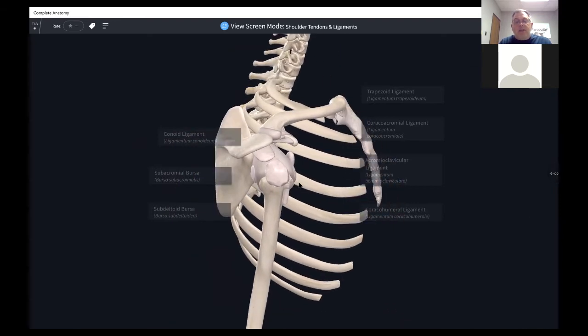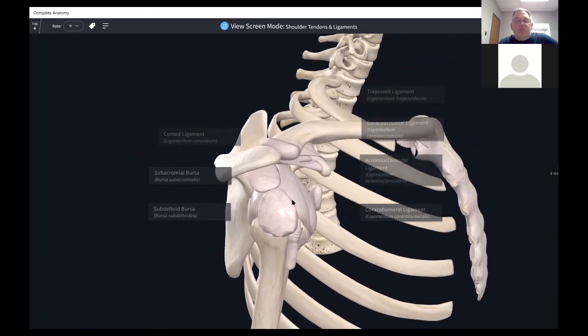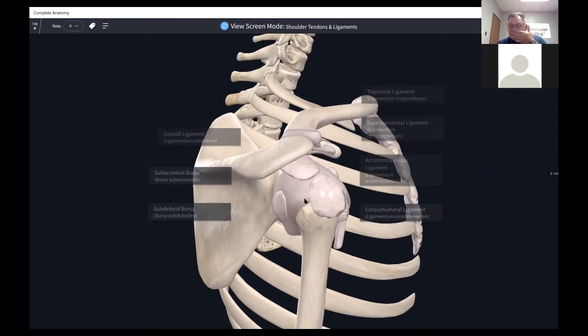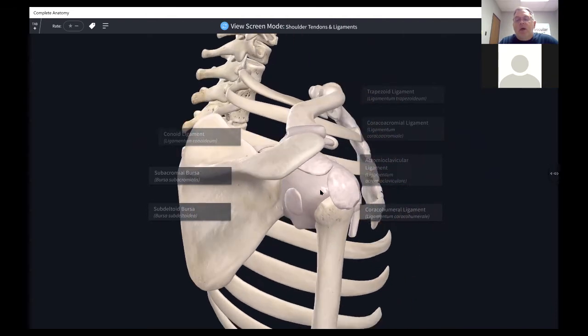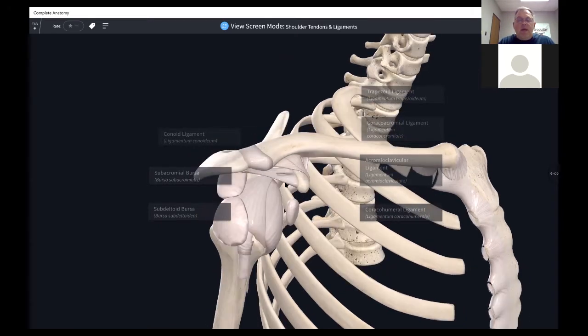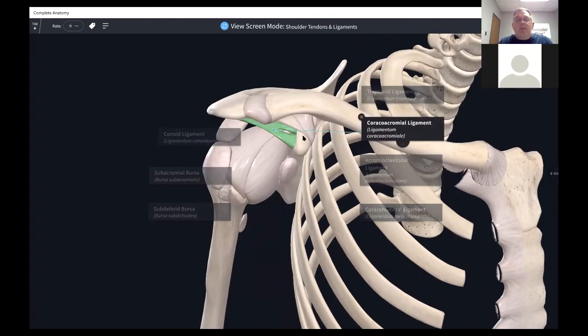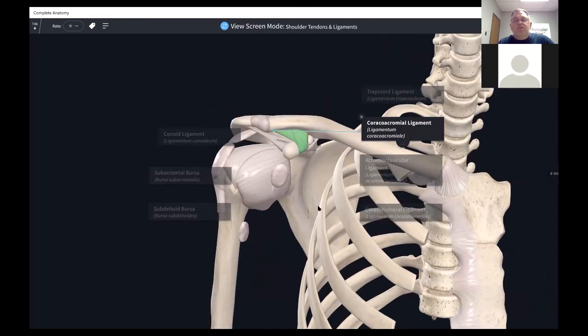So most definitely, we're concerned about the subdeltoid and subacromial bursa. Again, in this illustration, it shows them as two distinct structures. Really and truly, they're contiguous. It's one piece. However, we will look at different ways of needling into the bursa itself that can target each one individually if that were the case. Other ligament of concern also, the coracoacromial ligament, and then trapezoid ligament.